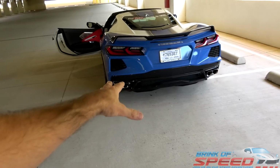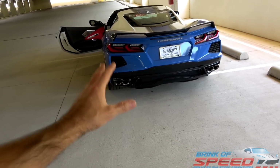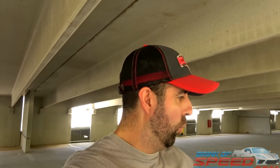I feel like this exhaust sounds phenomenal. However, it is an exhaust that I will definitely be upgrading. Whereas on my C7 Z06, I never ever even thought about upgrading the exhaust. It sounded so phenomenal, and you guys saw my video on that. There was no need to upgrade that exhaust. So I will be doing that on this car, but that's another difference between the two cars.